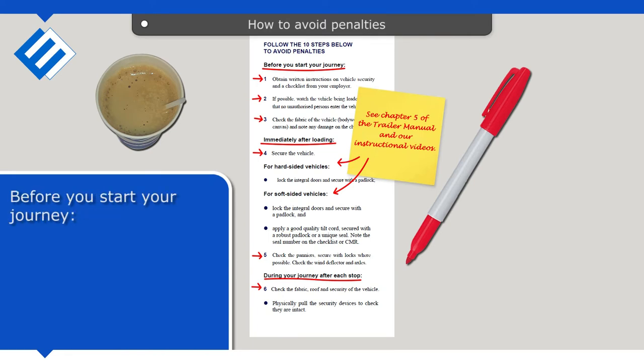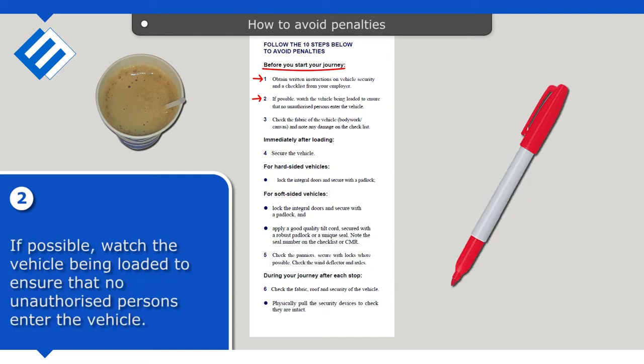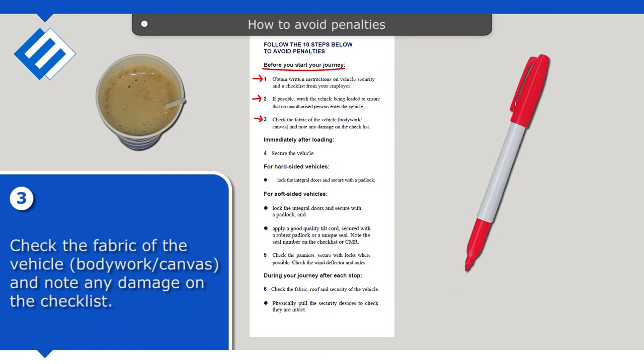Before you start your journey, 1. Follow the instructions in our training manual and instructional videos. 2. If possible, watch the vehicle being loaded to ensure that no unauthorized persons enter the vehicle. 3. Check the fabric of the vehicle, bodywork and canvas, and note any damage on the checklist.